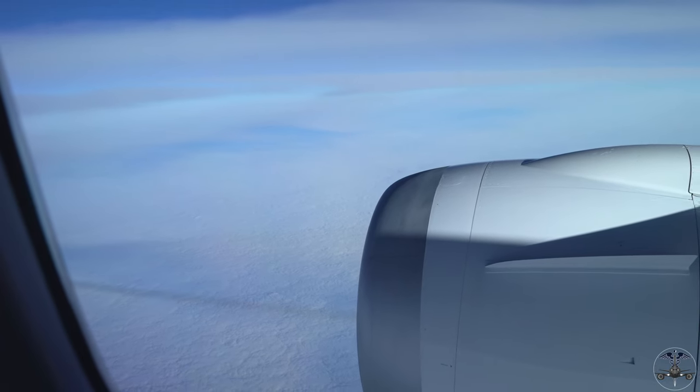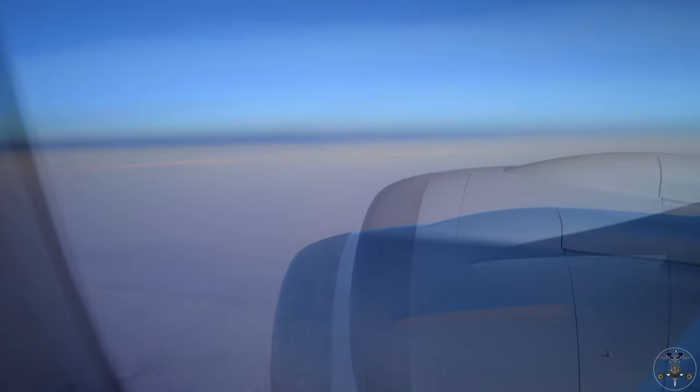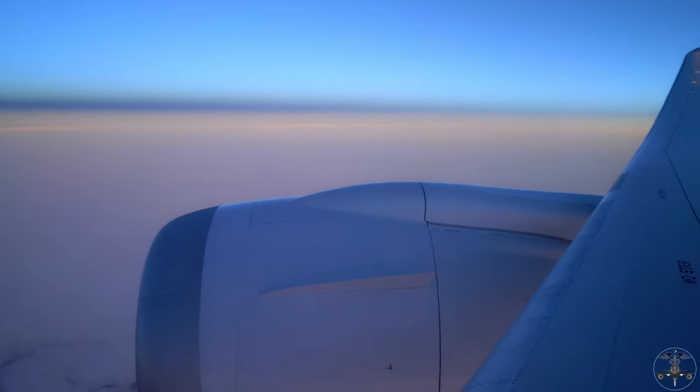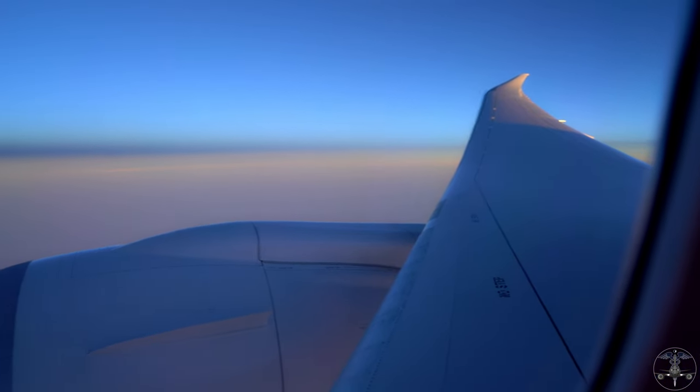Just about 30 minutes. The current weather in San Francisco is clear skies. Winds are light at about 10 miles per hour out of the west. It's currently 13 degrees centigrade or 55 degrees Fahrenheit.